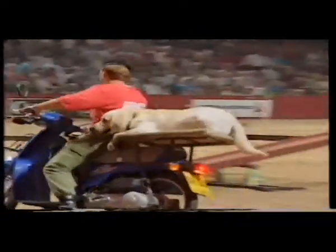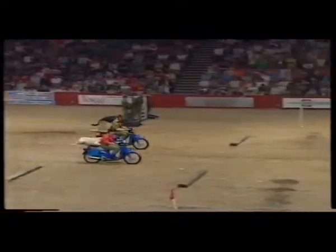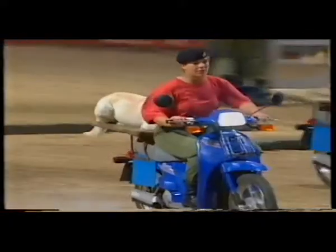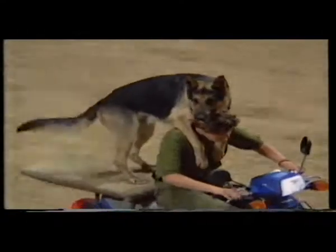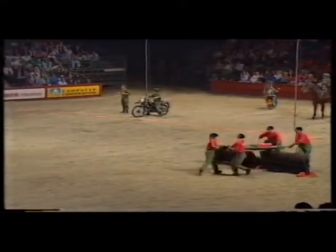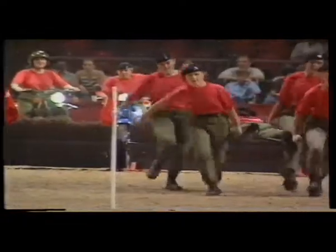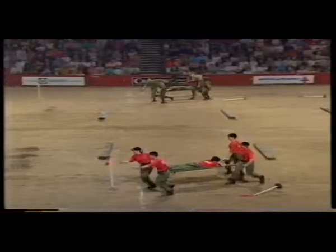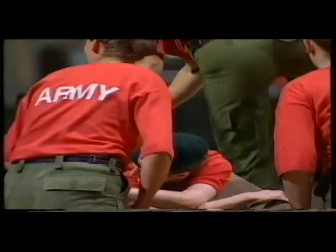They certainly seem to have the confidence of their pillion passengers. And these girls are tough. Private Hunter is recovering from tonsillitis. She's no doubt relieved she didn't need to be a stretcher case. Bruises come as standard.